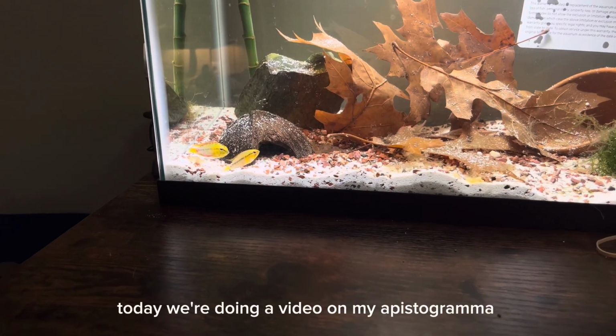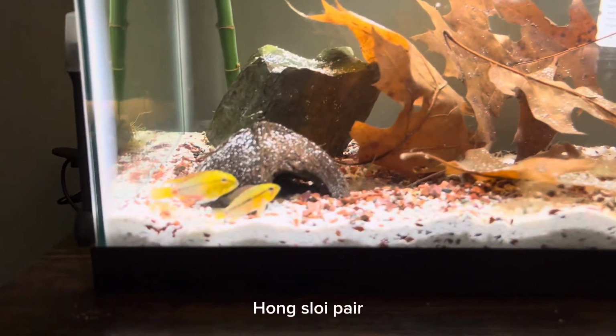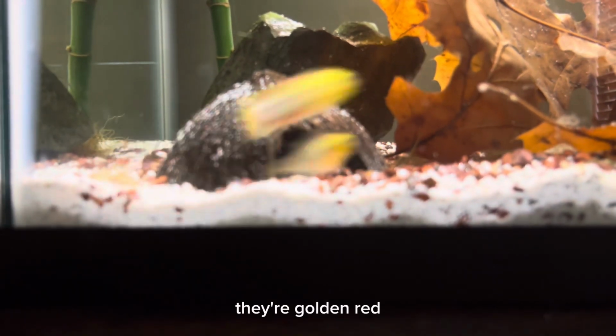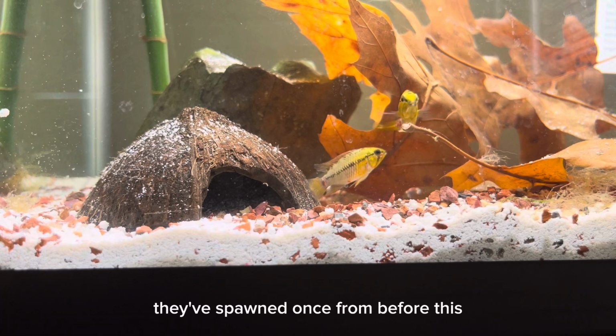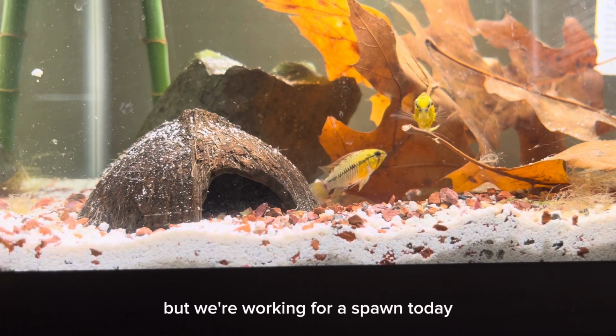What's up, guys? Today we're doing a video on my Apistogramma Hongsloi pair. As you can see, they're golden red. They're a beautiful pair. They've spawned once for me before this, but we're working for a spawn today.